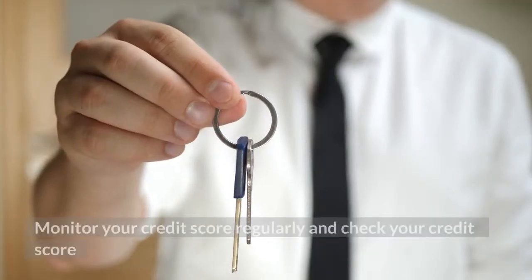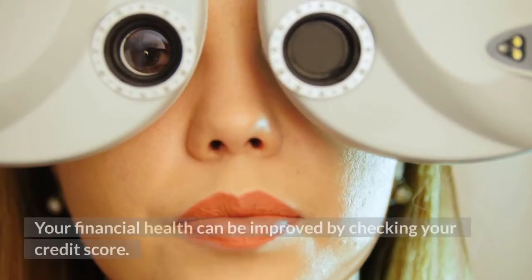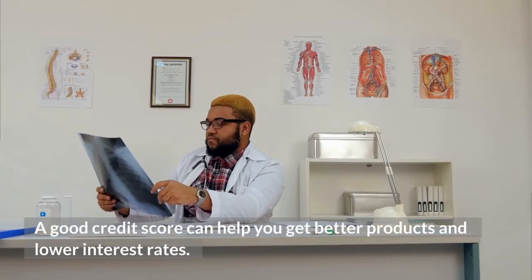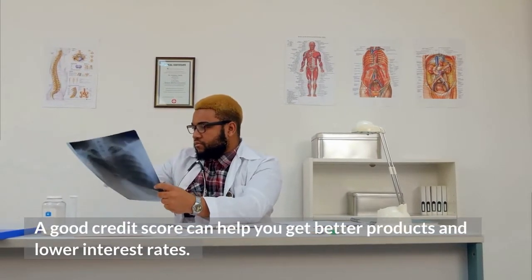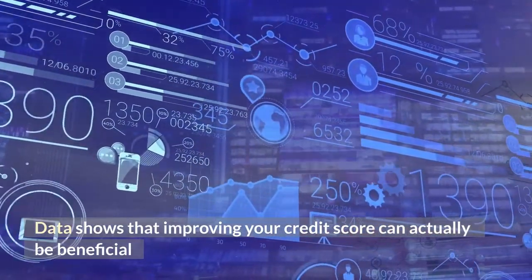1. Monitor your credit score regularly. Your financial health can be improved by checking your credit score. Borrowell can be used to check your credit score for free. A good credit score can help you get better products and lower interest rates. Data shows that improving your credit score can actually be beneficial.